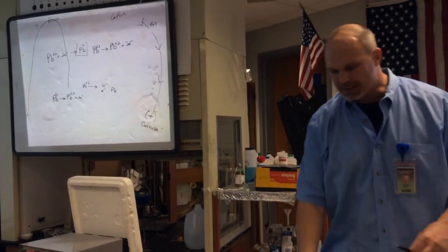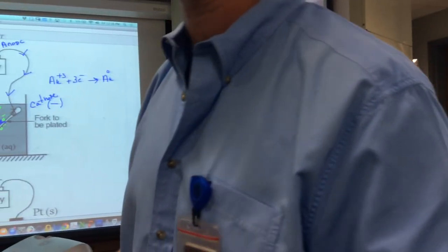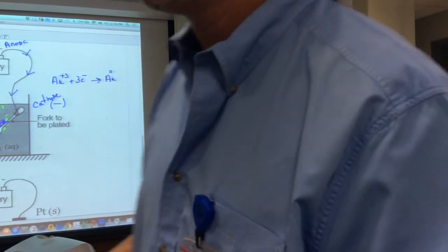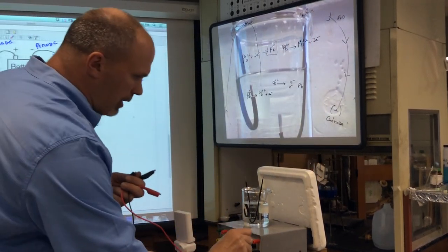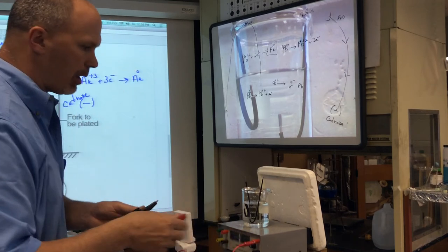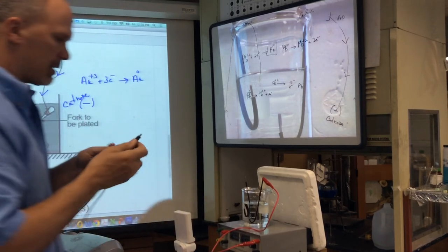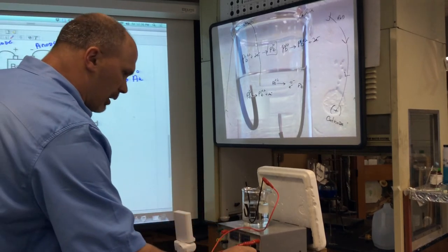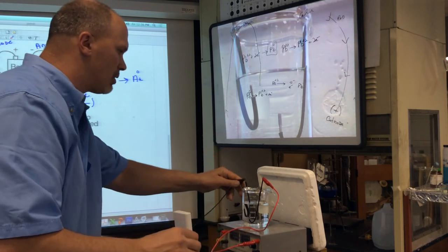Now, electroplating is an example of electrolytic cells. What's in the word electrolytic? What's in the word electroplating? Electricity. You need electricity. You need power. So this is my next victim here. Now, I'm going to now go back to my regular leads. And now we're going to do electrolysis. Now, electrolysis is another form of electrolytic cells. Electrolysis, of course, still needs energy.